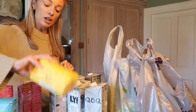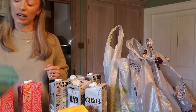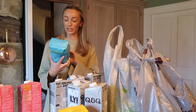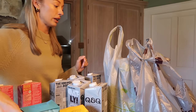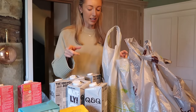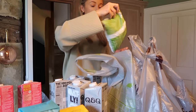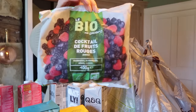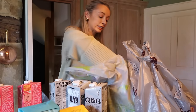I've got some caster sugar, golden caster sugar, and this is my favourite brand of flour. Is it called Doves Farm? It's organic, and this is the self-raising wholemeal flour, which is really nice for baking with. I think I can actually get that from Daylesford, but probably cheaper on Ocado. And then I like these bags of organic berries. They are frozen berries, far cheaper obviously than buying them fresh.